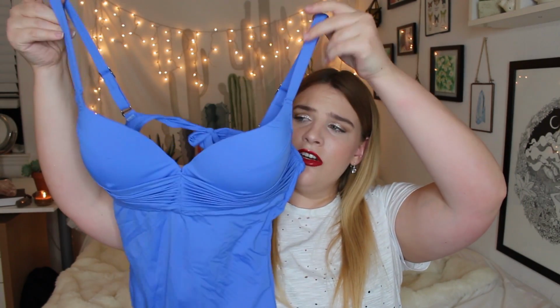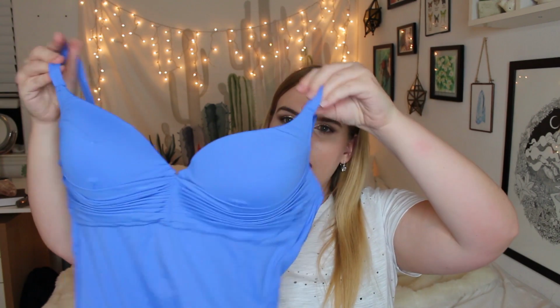That just kind of shows that even though it feels like it should fit you because you've been buying 5X, 5X, 5X, it doesn't really matter. You have to look at the measurements. What it looks like, it's gorgeous and I really love the cut of it.